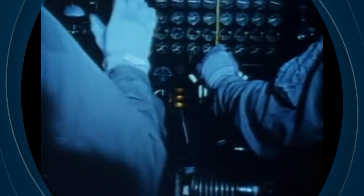I got the time going. 8.5 is what we want. Five, four, three, two, one. Stand by to release. Ready, ready, now. Bombs away. Impact time, ready, ready, now.